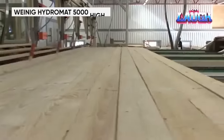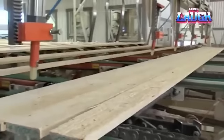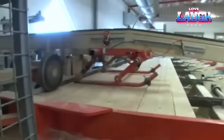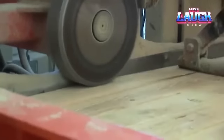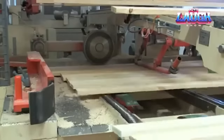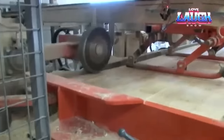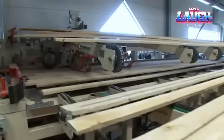The Weinig Hydromat 5000, a powerhouse for both large-scale and smaller production jobs. With robust construction and powerful motors reaching up to 147 horsepower, it ensures maximum productivity without compromising surface quality. The machine's design minimizes vibrations, enhancing workflow, while the robust feed system allows processing of complex workpieces at a maximum speed of 1,476 feet per minute.